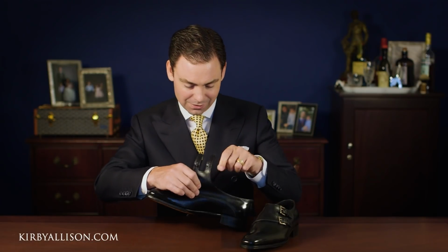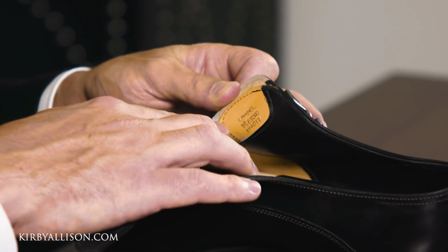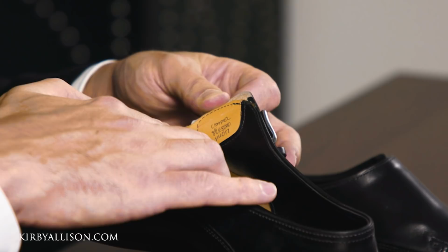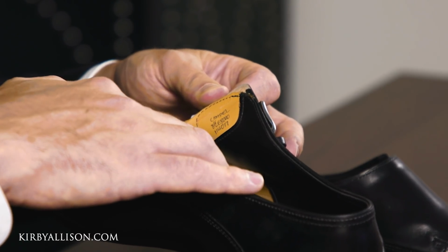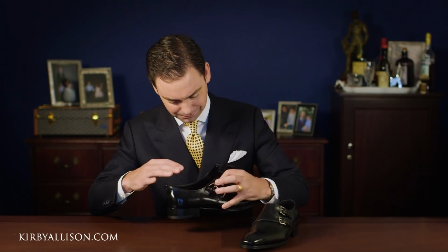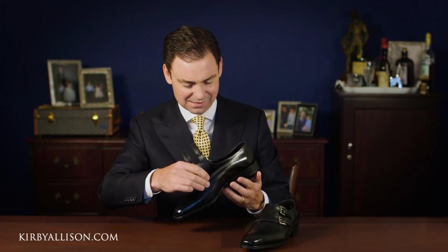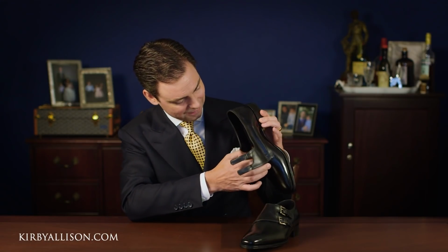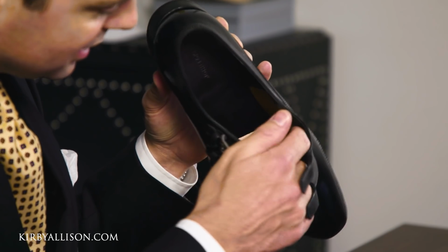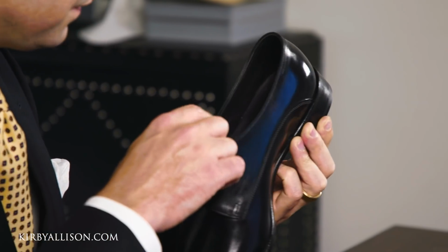Absolutely beautiful. You can see on the inside, each shoe is individually marked with the model number and the size. It's an 8.5E. It's on the 8000 last. And I'm not totally sure what the 114017 is. But anyway, beautifully made. You look on the inside, you can see, of course, that it's beautifully finished here also. You've got a nice leather lining, and you can see the leather insole right there. Of course, that kind of serves as the foundation of that shoe.